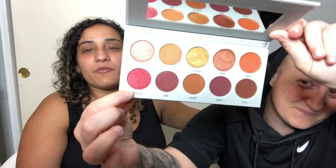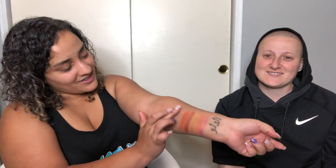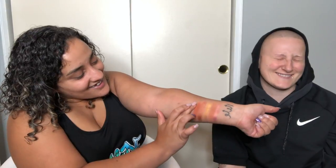Look at that. I wasn't waiting because of the name. I was just waiting because I think it's the prettiest color in this palette. I'm going to do it with my best finger. The middle finger. Yours. OMG. Wow.